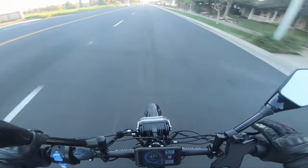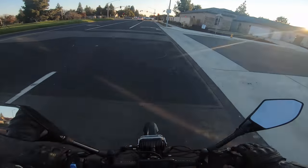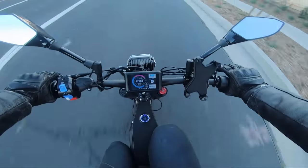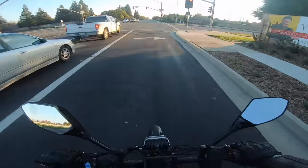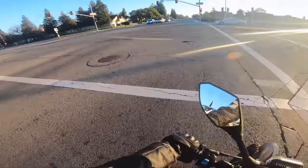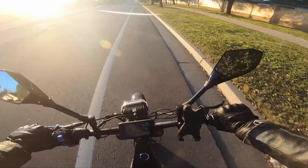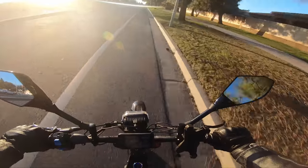So this thing will easily hit 50. I wouldn't say easily hit 50, but it'll hit 50 for sure. That is a true spec that they claim. And now I will have to GPS map this as well, see if we're getting an actual true reading from the odometer, but I feel like that's a pretty good estimate for sure. So this thing's pretty quick.